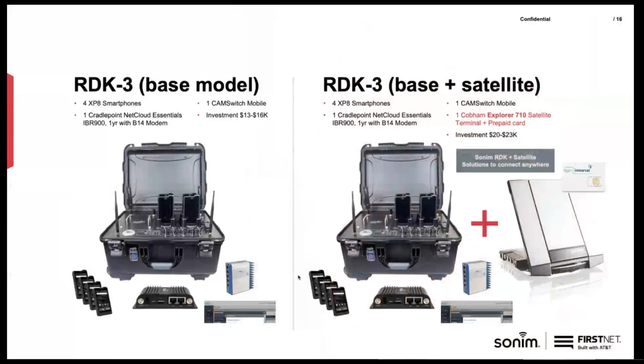So getting in real quick to what the models look like. This is the base model. So this does not include the JPS interrupt. That's a future kit. But the base model comes with everything we've talked about with the Cradlepoint, the 4 smartphones, all the Ethernet connectivity, the Wi-Fi piece, the charging capabilities. So this is one SKU, if you will, to order.